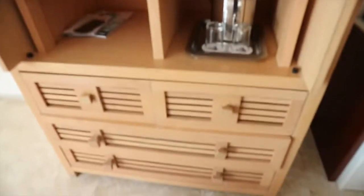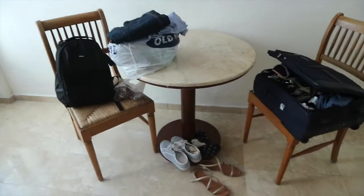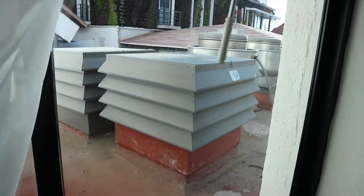Just got a TV here and a few extra drawers. Don't think there's anything in them right now. You've got a full-length mirror on this side. It also comes with a table and 2 chairs. And then I really want to show you the awesome view. Ta-da! Yeah, not the best view, I know.